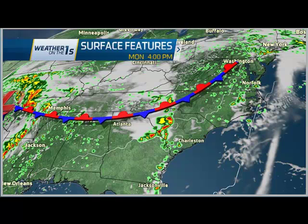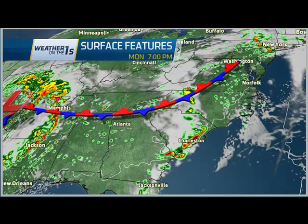So again, in terms of major surface features, just this weak frontal boundary that's now stalled out across the region. In this type of warm and soupy setup, it's really the small-scale features that could make or break the coverage of showers and storms on a daily basis. So we'll watch how that disturbance off to the west of us behaves. But I do think certainly at least some showers and storms around the region today.